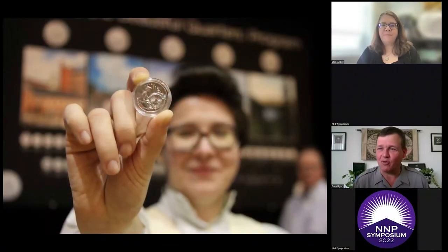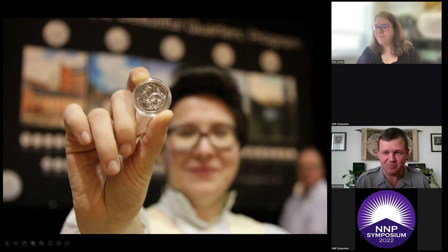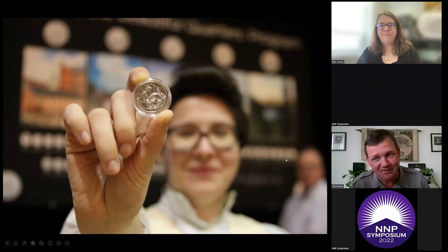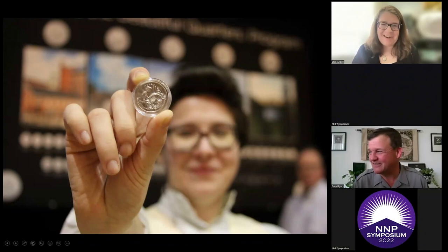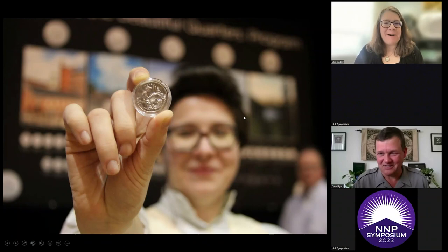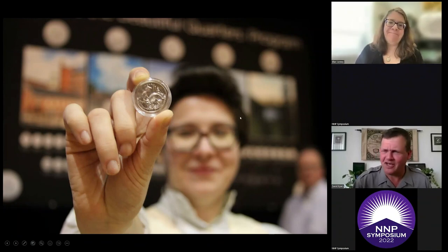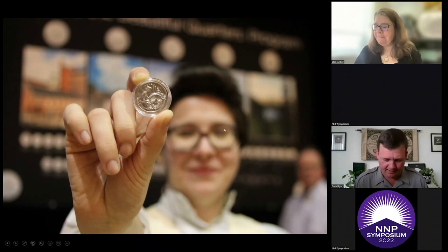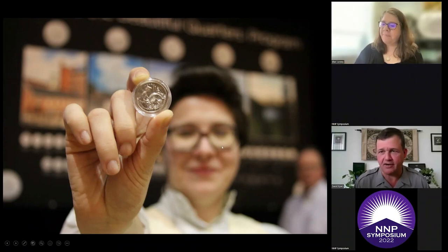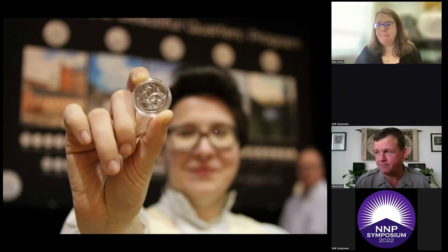We had a living history portrayal of a mill girl. One of our staff dressed up as the mill girl in the quarter, holding up this quarter and proudly being part of this experience. I don't know, Ellen, do you want to share the identity of this mill girl? That mill girl is my daughter. Oh, she did a great job. I remember it was so fun picking out what she would wear and doing her hair. It was a good match there, enough so that people thought she was the model for the quarter. So, just a really cool experience and a tremendous thing to be a part of.